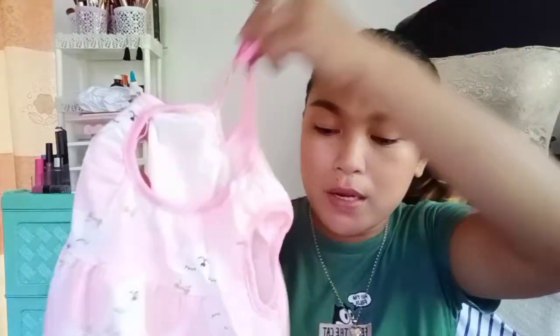It is really nice and actual mga Ka-Dangz. And yung tela niya is hindi halatang mumurahin lang siya. Very nice mga Ka-Dangz, and you can buy it right here mga Ka-Dangz.